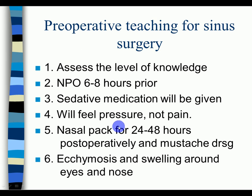Preoperative teaching for sinus surgery, you want to always assess the level of knowledge. They're going to be NPO 6 to 8 hours prior. They're going to be on sedative medications. You need to let them know they're going to feel pressure, not pain, even though a lot of people have told me they feel pain.